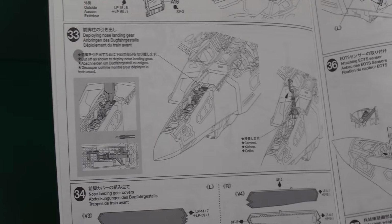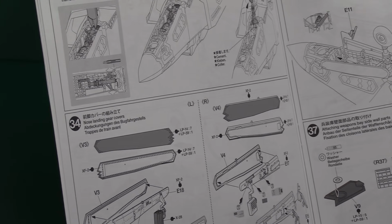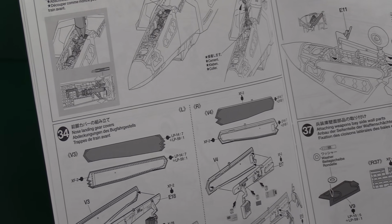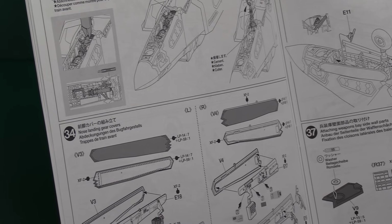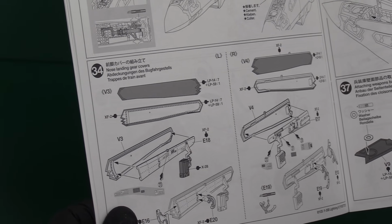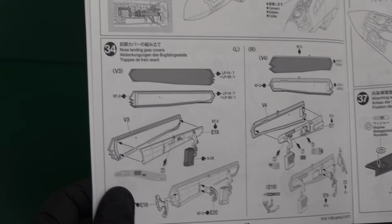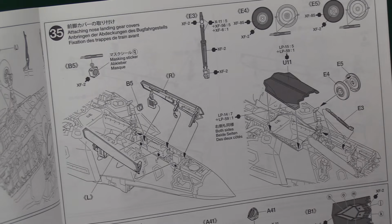I'm just trying to weigh that up. I need to probably read more of the intro. Yeah, so when you want it fixed, isn't it? It's going to be cemented. Then you've got the nose gear bay covers. Quite intricate. Again, very stealthy looking. Those are going to go in here.